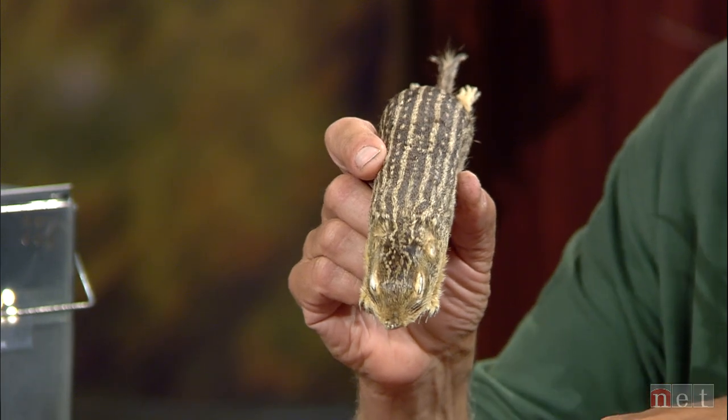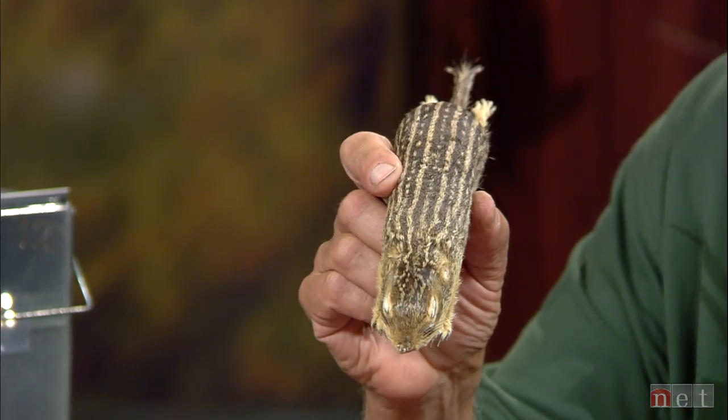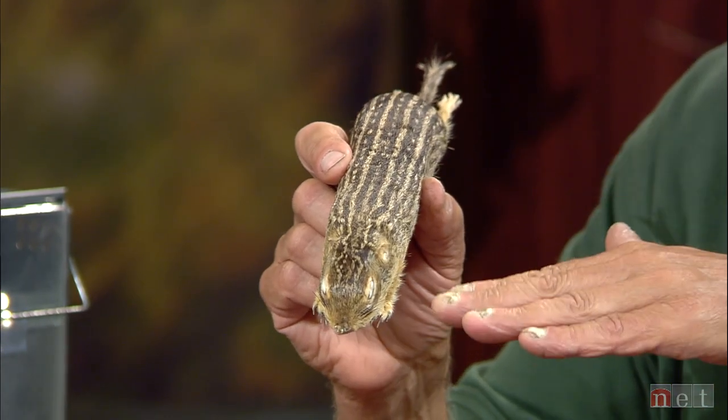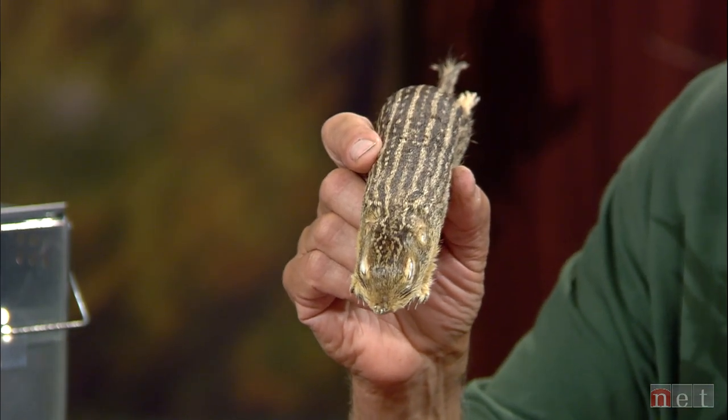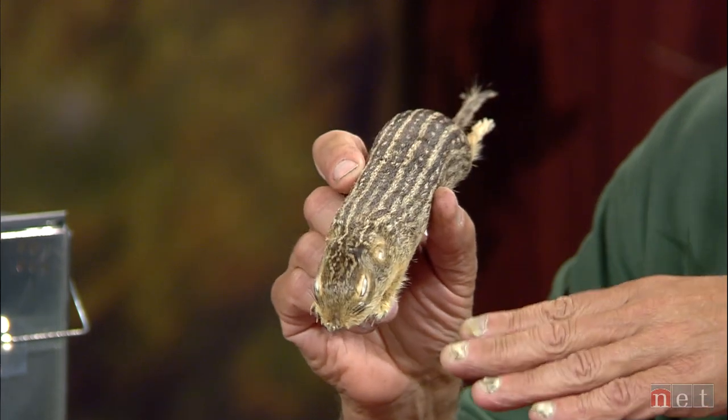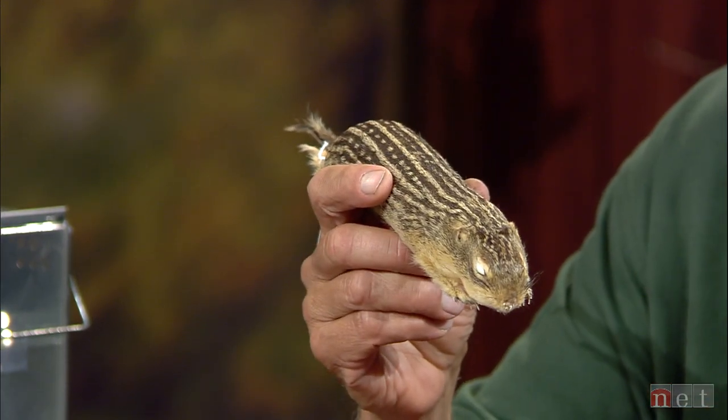So what these guys do is they grab that dirt and they kind of spread it around so you don't know. And these guys like short grass. So these animals like the taller grass and like it where it's moist. These guys like the short grass. They love a golf course.